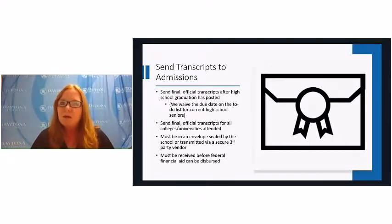And the transcripts, again, are important, but you can go ahead and complete the registration process. You can actually even start classes for admissions purposes before turning them in. It is very important, though, to know that for federal financial aid purposes, you cannot get your aid dispersed until your transcripts are in.